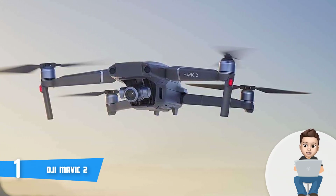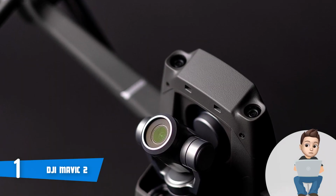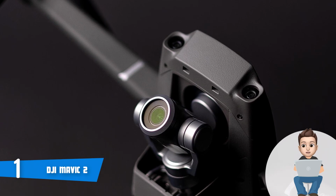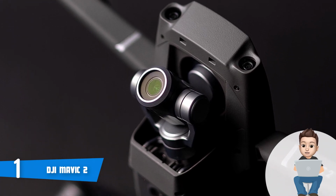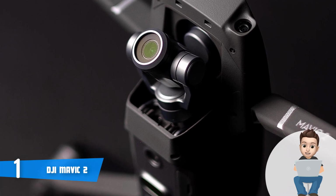Finally, the battery life may last up to 31 minutes of flight time, which is yet another good proof that says a lot about its quality performance. Overall, I strongly recommend you consider the DJI Mavic 2, and if you ever decide to purchase it, you will never regret that decision.